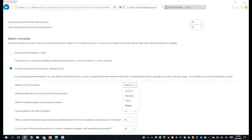Another example may be, hey, look, is this acquisition going to include or potentially include a new vendor that maybe isn't under contract? And if I answer yes here, it may invoke parallel vendor management activities inside of my project, things like self-service registration, certification, or even onboarding processes like collecting a W-9 or bank account information from the vendor.